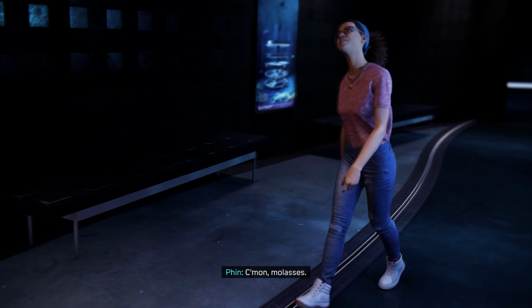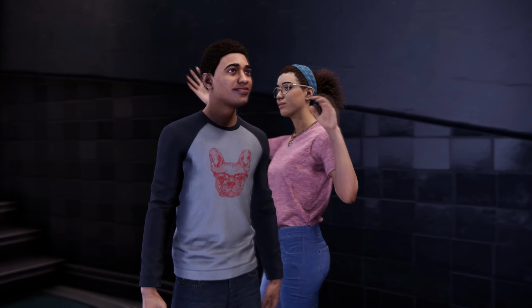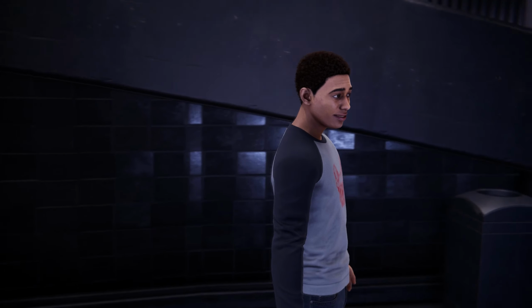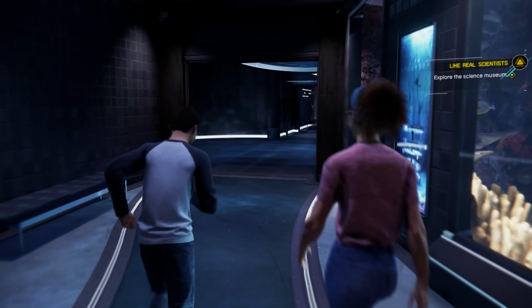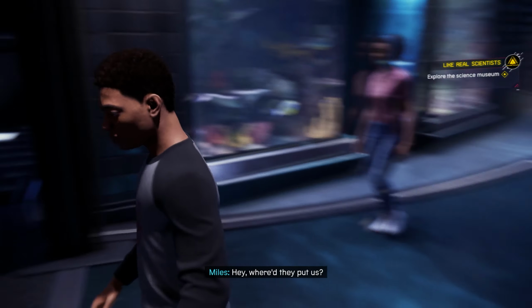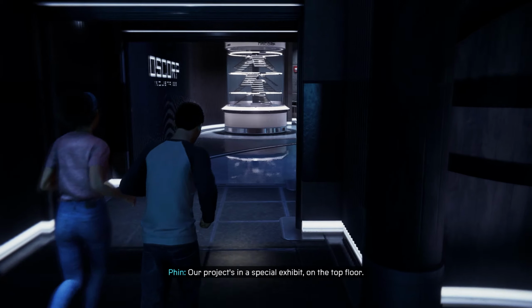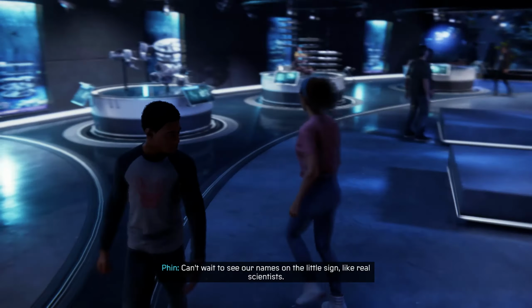Come on, molasses. I want to see our project while we're still young. Science Center, where tomorrow's innovation is today's reality. I'm coming. Hey, where'd they put us? I've got the museum map on my phone. Our project's in a special exhibit on the top floor. Can't wait to see our names on the little sign, like real scientists.